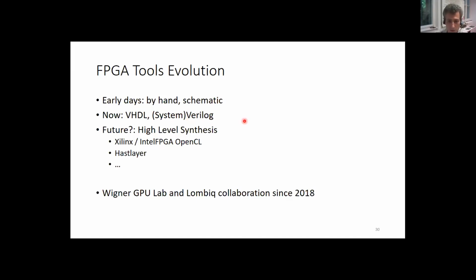But the increase in the FPGA resources allows us to move even more complex functionality into the FPGA. Why send data to a powerful server for analysis when it can be implemented inside the FPGA in real time? The only problem is that implementing a complex scientific calculation in VHDL on flip-flop level is a very slow and error-prone process. It's like implementing a web content management system in CPU assembly language. So there is an increasing need and opportunity in FPGA development for high-level synthesis tools, where you can use an algorithm developed and tested in a high-level CPU language like C, C++, C#, inside the FPGA with ease. This is one of the reasons why we started to collaborate with Lombiq in the Hastlayer project 2 years ago.